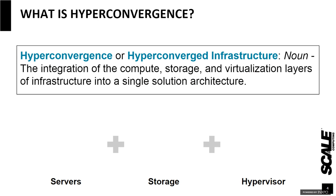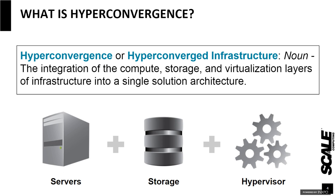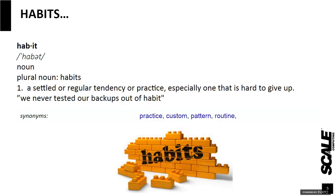When we talk about hyperconvergence, I think I've said it probably 10 times already, and it's a buzzword that's been floating around. But really, the concept of hyperconverged infrastructure is simplifying your stack today out of the physical servers and SANs and storage and putting them all into one stack. So it's the integration of compute, storage, and virtualization layers of infrastructure into a single solution architecture. Or in other words, let's take that entire stack of discrete components we've been working with for years, put them all together under one management layer and under one orchestration layer. And that's what HCI is really all about. At a high level, there are obviously many more benefits, and we'll talk about those later.